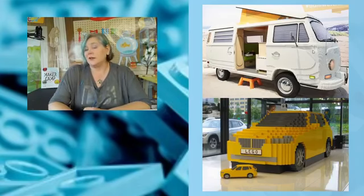These are two really fun builds. This is a Volkswagen. Again, I'm really into the Volkswagens. So this is a Volkswagen van, and what I love about it is, check that out. They built the interior too. I think that they said that was over 40,000 bricks. It's got to be even more than that. It was a lot of bricks. But what a really neat build. And I mean, talk about an iconic vehicle to rebuild.